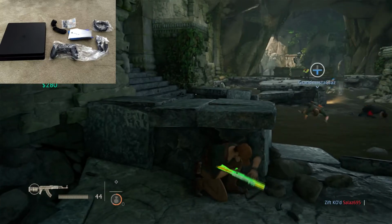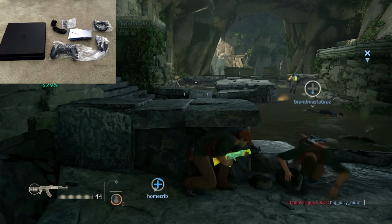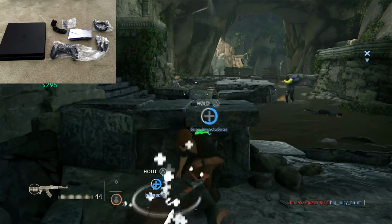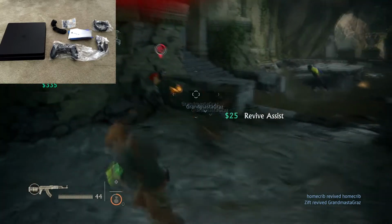But to be completely frank, PlayStation doesn't even have to, because they've been leading the charts for months. And now that Xbox has the Xbox S out, it kind of just seems like, oh, they're doing a slim version, we gotta do a slim version.